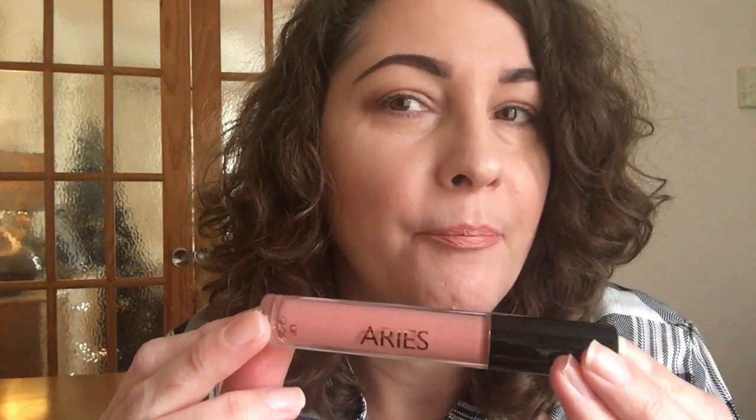So that one is Aries. I really love that. That is a very wearable pink peach shade. I love that. Like I say, it has a very, very intense colour to it. They're calling it a lip gloss, but it is more like a liquid lipstick, with a bit of shine to it. It's not overly shiny, and it's not thin either. It really is lovely. So like I say, that one's Aries. I'm just going to take that one off and we'll move on to the next one.